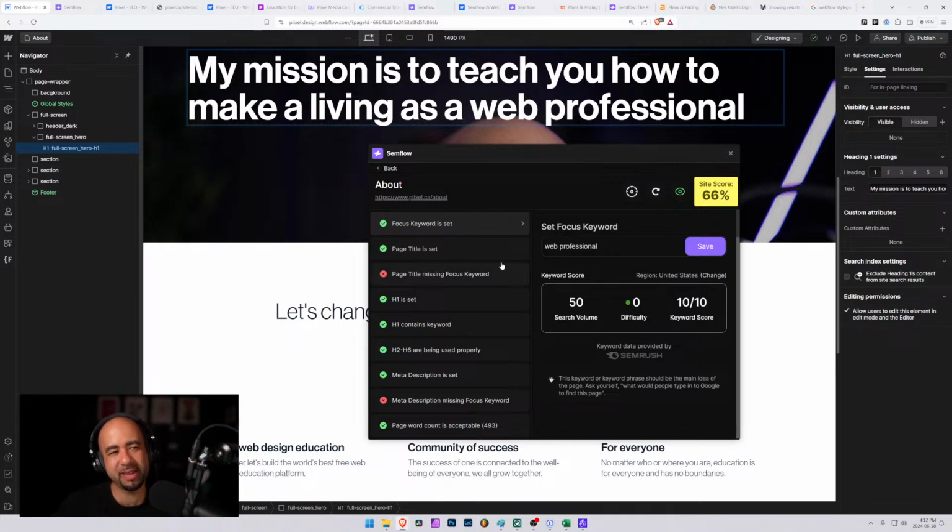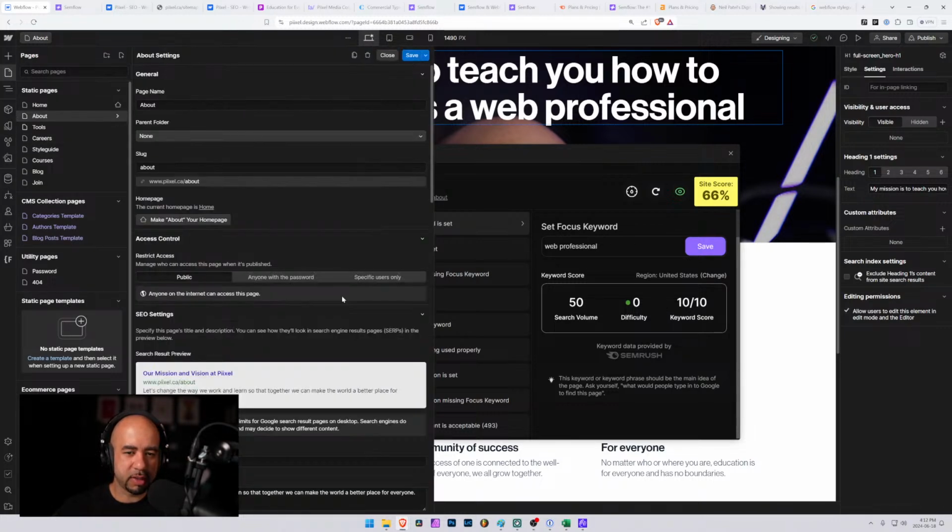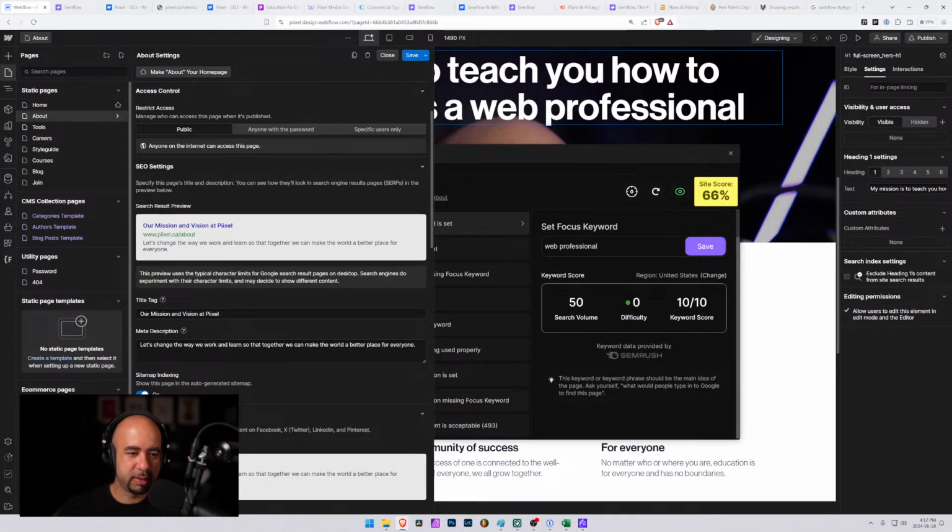This is the about page. I'm not sure exactly what this should really focus on, to be honest. So we'll do some trial and error. We'll fix this and we'll see what happens in a week or two, however long it takes, to see if we get any kind of organic search. We can maybe see what our rankings are. So let's go to this about page. Let's look at our title.